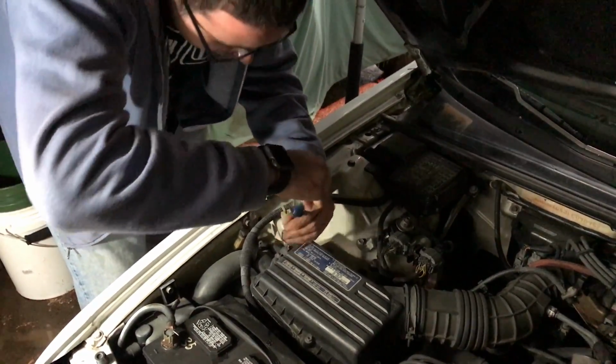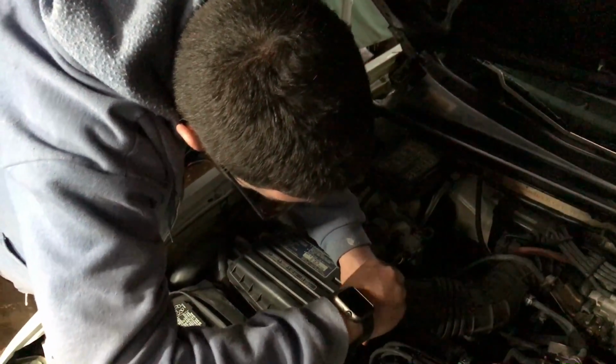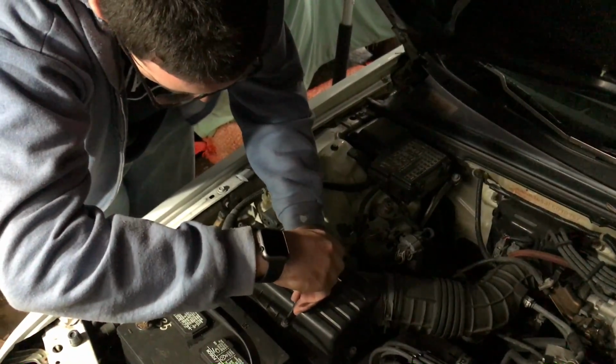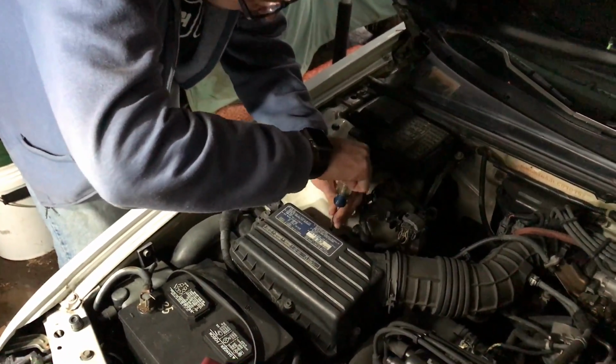But that's okay, because it's cool. It's 27 years old. This is a dope car. Hey, it's as old as I am. Yeah, dude. Almost 27. Yeah, it's more like 26 and a half. The date code is February of 1990.